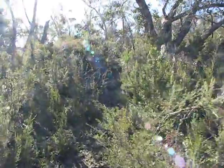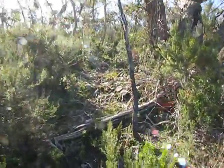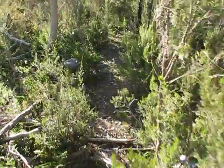So there is a bit of a path up here. Once we actually track it down, it becomes a lot easier. These are almost like acting like steps. Do you see that? Falling over trees.